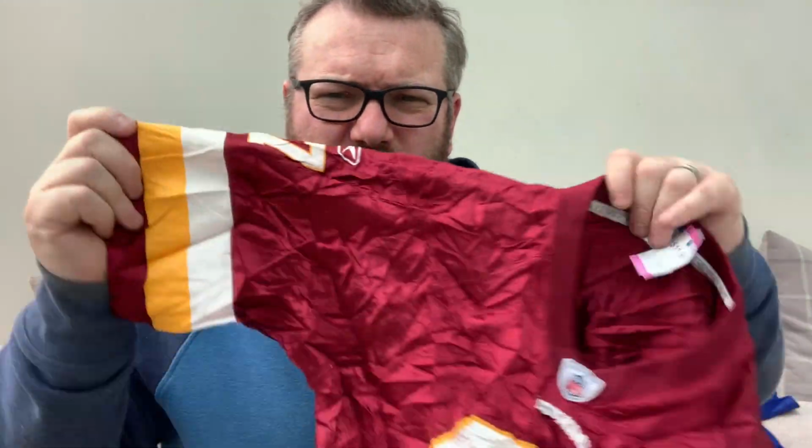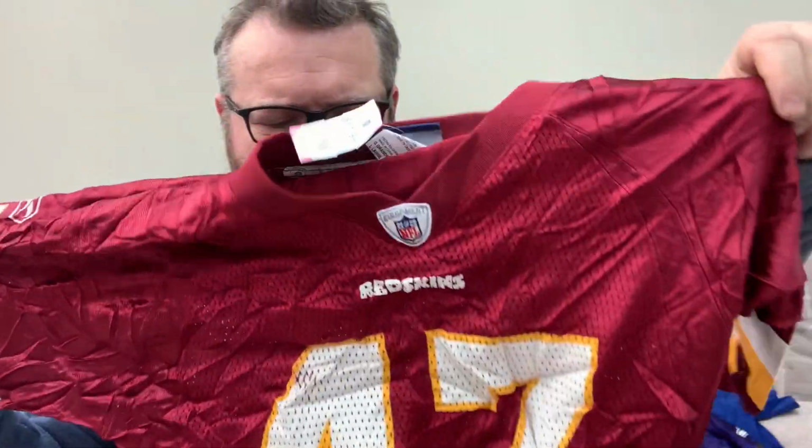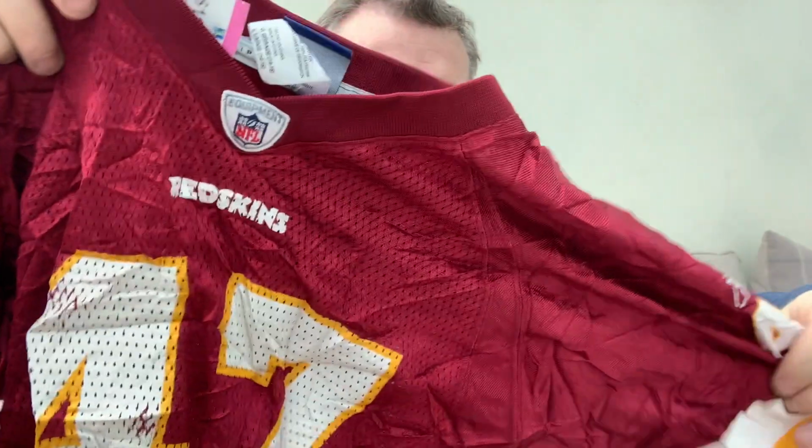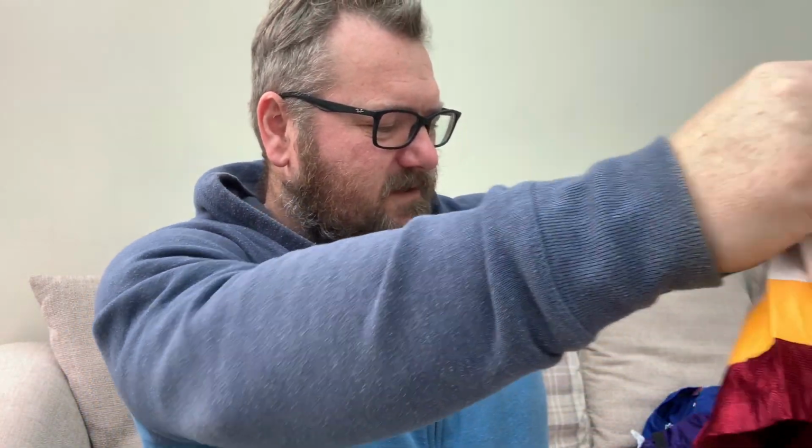Here we go. This is the sort of thing we're after. This is Washington Redskins. You can see how they've been bundled. They've rebranded their name. I think they're currently just called Washington, which is ridiculous. But this is Washington Redskins. It's a large, and it is Cooley, number 47. That's the sort of thing we're after. You can see there's some wear on the numbers, but that is to be expected.